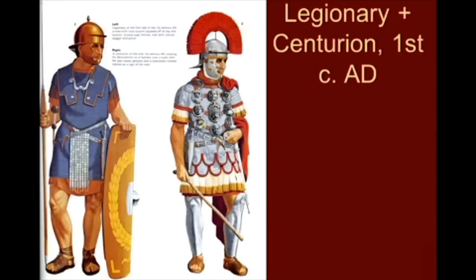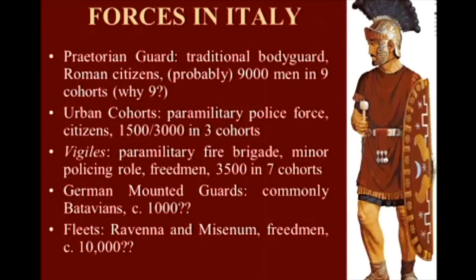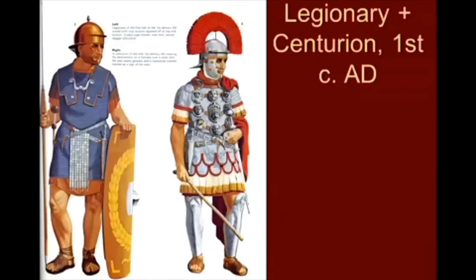In the period of Augustus, this is the sort of equipment a Roman legionary would have worn: chain mail, a brass helmet. Centurions, rather more ornate equipment. They wouldn't have gone into battle wearing their medals. Roman soldiers were given medals, and they might have worn the crest, because the idea of a crest was to make you look much taller, rather like the busbies of the soldiers in the British Army and so on.